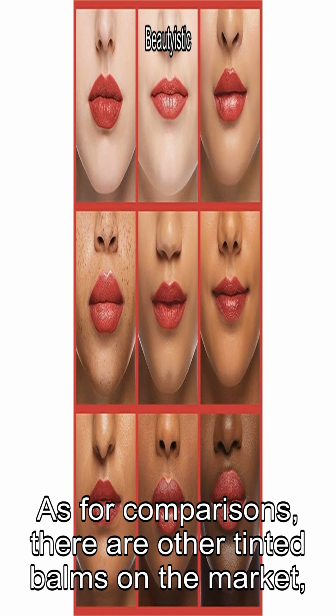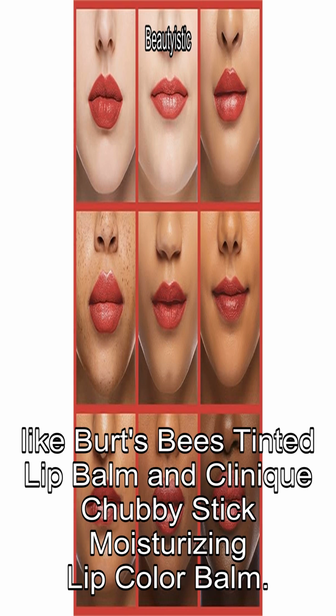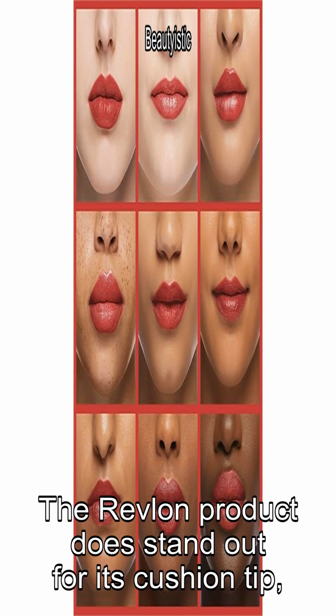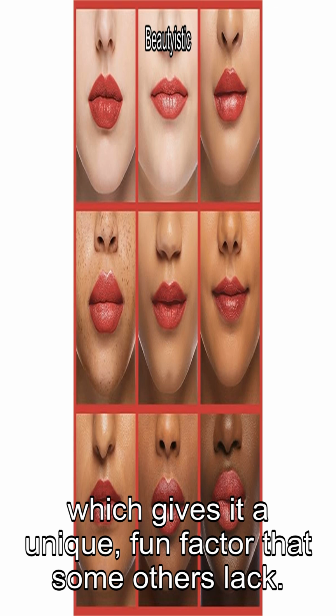As for comparisons, there are other tinted balms on the market, like Burt's Bees Tinted Lip Balm and Clinique Chubby Stick Moisturizing Lip Color Balm. These options are similar in feel, but may not offer quite the same buildable intensity. The Revlon product does stand out for its cushion tip, which gives it a unique, fun factor that some others lack.